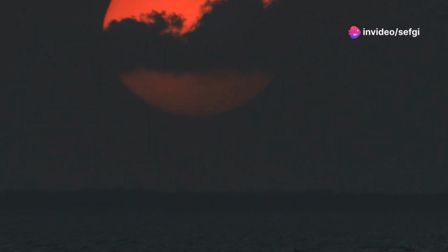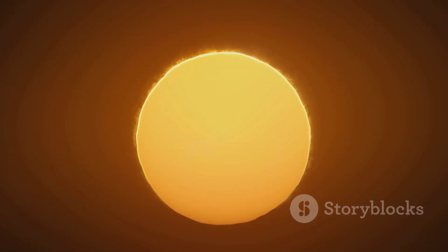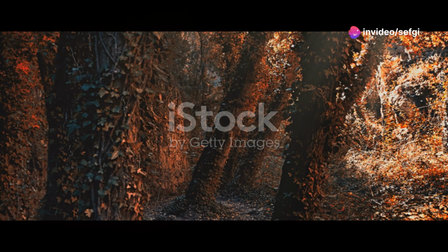The intensity of Rayleigh scattering is inversely proportional to the fourth power of the wavelength of light. Blue light, with its shorter wavelength, is scattered much more strongly than red light. As the sun sets, the angle at which sunlight enters the atmosphere changes. This increased scattering of shorter wavelengths gives sunsets their characteristic red and orange hues.